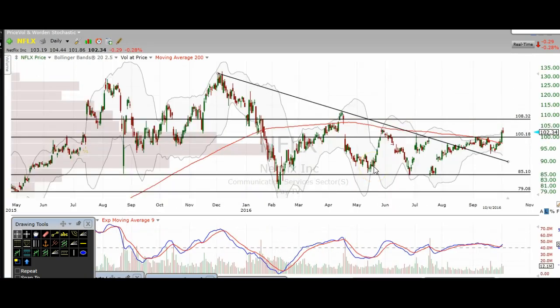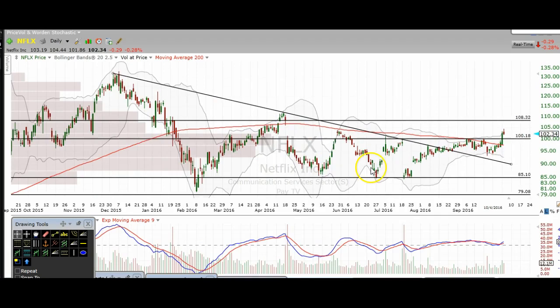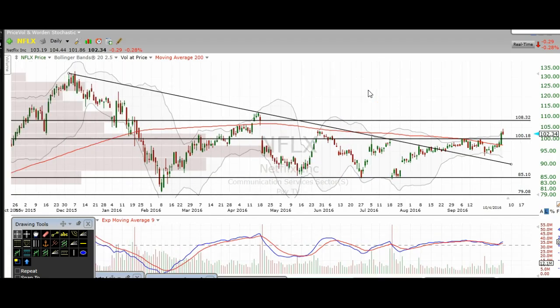Netflix, I do like here. This is one that I am actually looking for longs here, and I'm not going to discuss the details of the trade because we do have paying members that are paying for those picks here, but this does look like a really nice stock here.